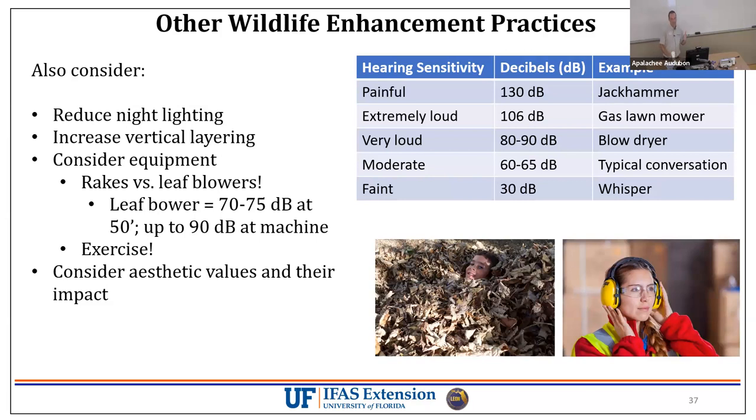This is my PSA against leaf blowers. Consider your equipment. I have a neighbor who on a Saturday morning at like 9 a.m. wants to use the leaf blower in the fall. Really? Come on. With leaf blowers you have to be careful with your ears, so when you're using that equipment, use some ear protection. And raking is also exercise. The good old rake.